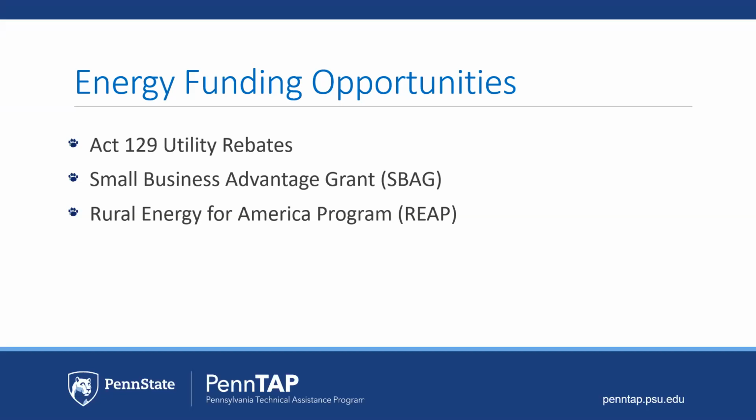Today, we will briefly discuss 3 funding resources. Those include the Act 129 utility rebates, the Small Business Advantage Grant, and the Rural Energy for America Grant Program. The Act 129 utility rebates are available through the major utility companies such as First Energy Companies, Duquesne Light, and PPL. There are slight variations to each company's rebate program, but in general, rebates are based on the kilowatt hours saved and can offset project costs by as much as 50%.